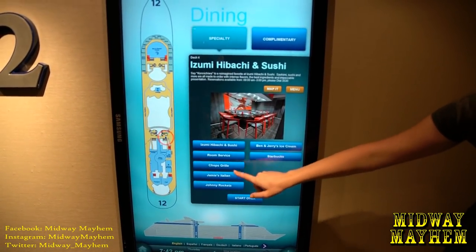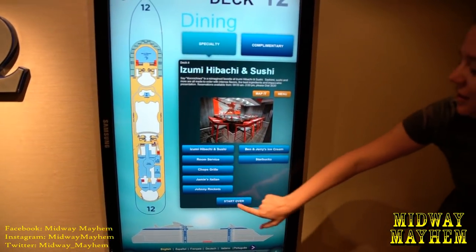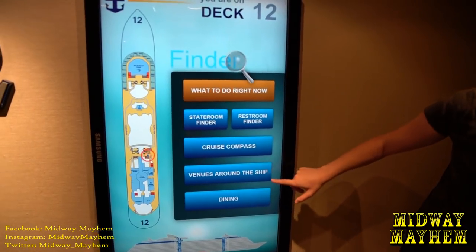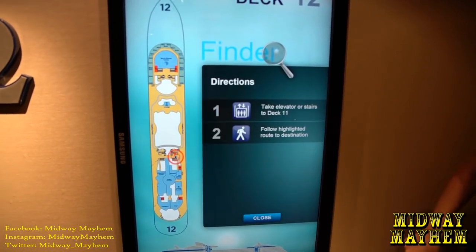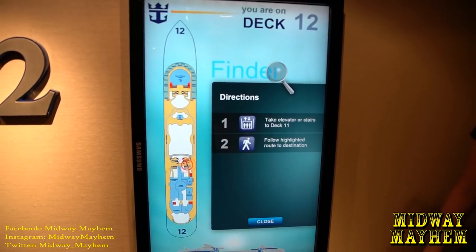And it brings up the different locations. Again, you can map it, things like that. And then if we head back, see, there's also stateroom finder, restroom finder, cruise compass, all that sort of stuff, but a lot of neat things you can find on this screen.